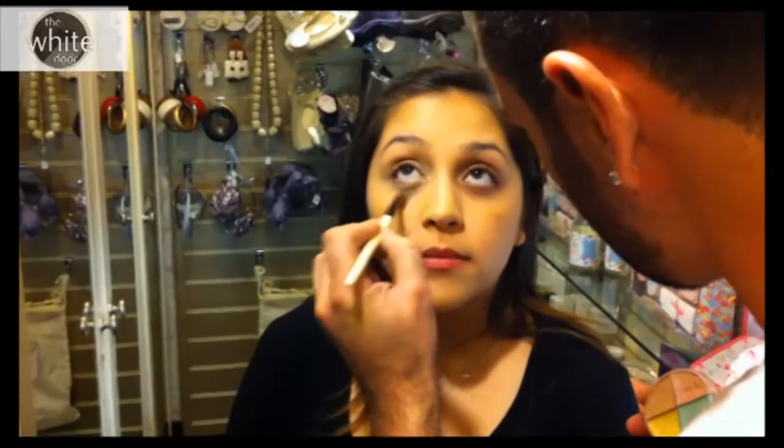Okay. Look straight. So that just zapped out any of the discoloration underneath. Yeah, you can see that? Before and after. And look up again.